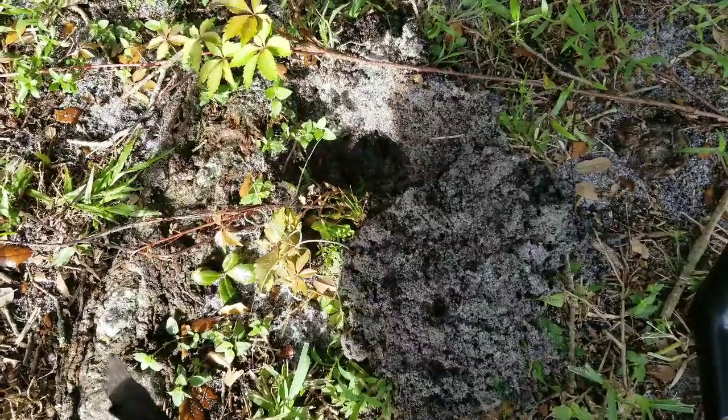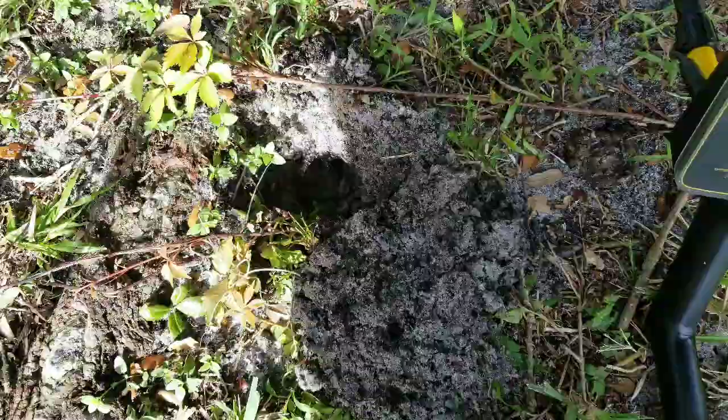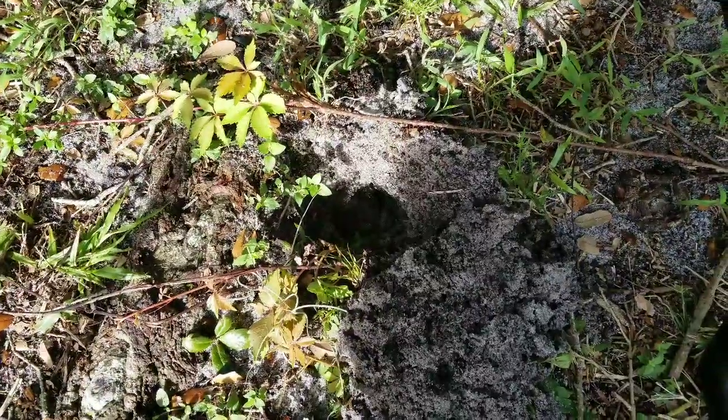Alright, first target on the day is not a penny, but it is copper. Wasn't too deep. Big. Surprised we ever missed that one. Okay, on to the next target.